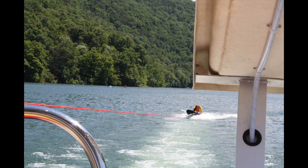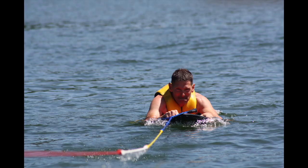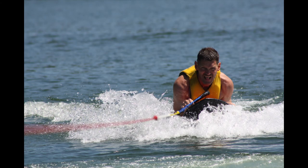We also brought this other thing called a knee board, which was similar to the Gladiator, except obviously it was a board and you had to actually get yourself up onto it. You couldn't just lay on it. So you started in the water and then you had to get yourself onto the board. It took a really long time for us to figure out how to use it.